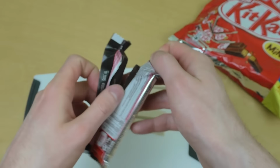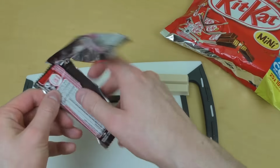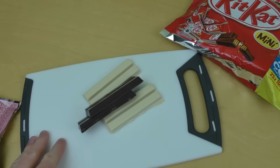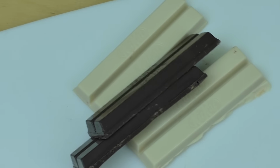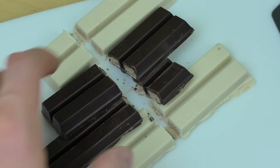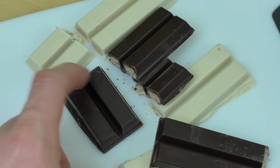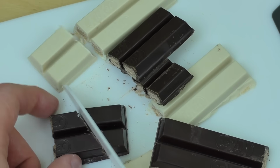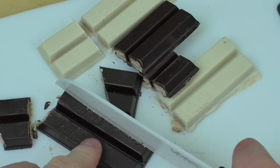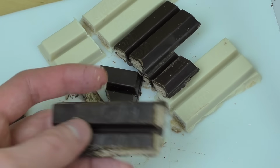Okay. And this one is also broken. Let's cut it. Here we go. I always cut stuff. Okay, and that's what we end up with. I can definitely smell the dark chocolate. This cut revealed nothing. Let's make a functional cut here, to see if a waffle is inside.